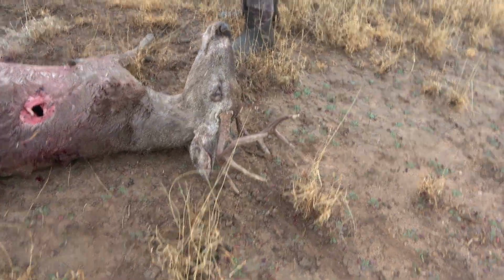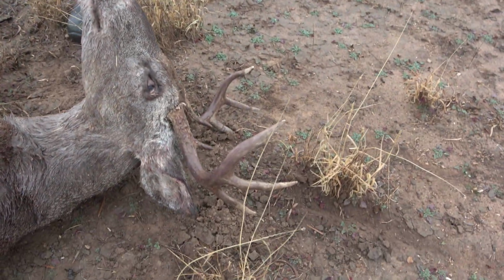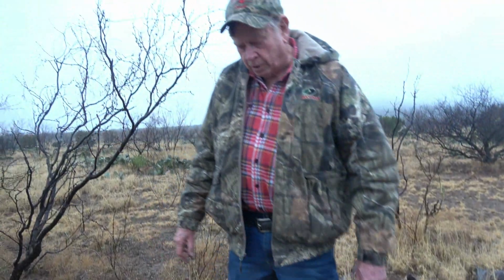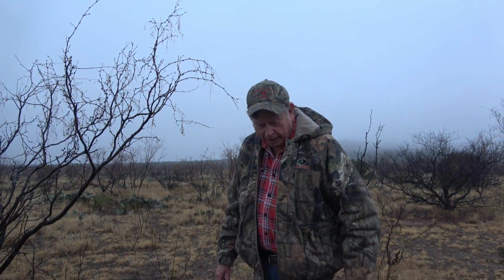Nope. But we all owe it to the deer and our own selves to spend some time and try to find it. My buddy Jeff walked right up on this rascal after about 10 miles of walking. Oh, nice. Thank you, Jeff. You betcha, buddy. That's awesome. Yep. All right, let's get him back to the truck.